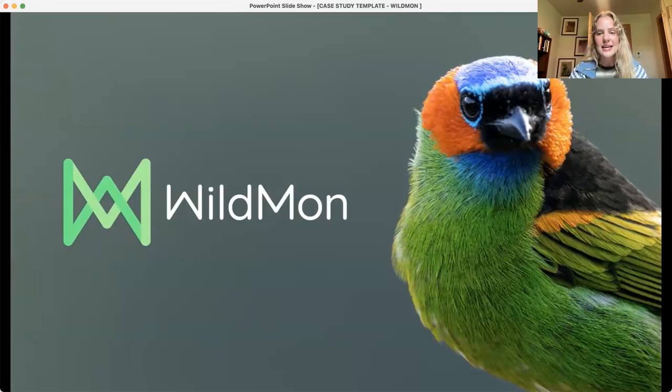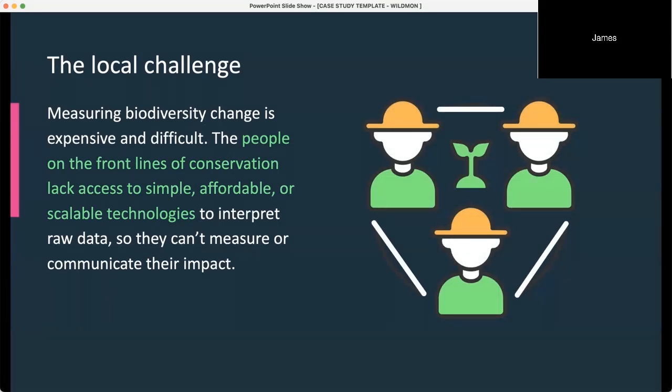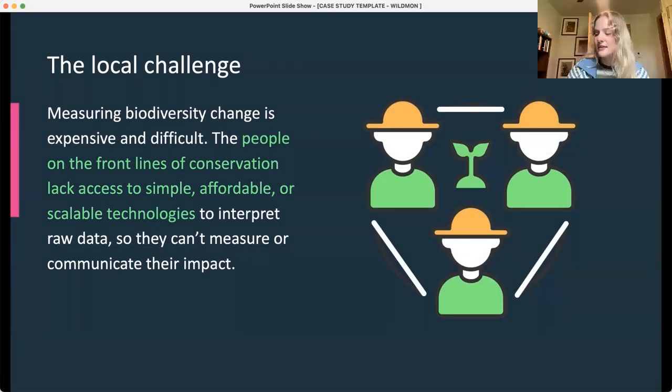So, Wildmon is a nonprofit organization that is totally dedicated to building scalable technologies specifically for frontline conservationists. Our team has been working in the field for quite a long time now and have discovered that there's a real need to develop conservation technology, biodiversity monitoring technology.